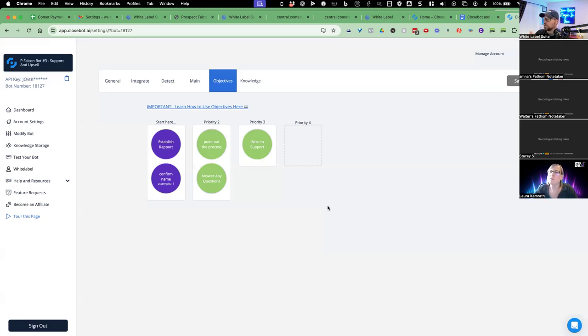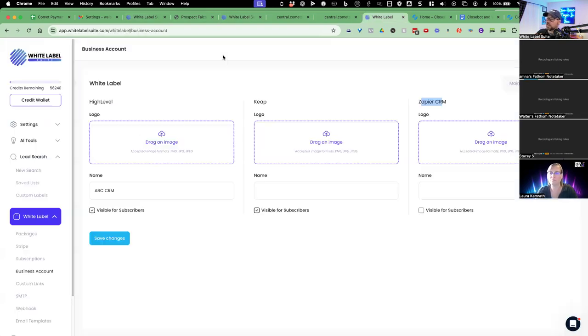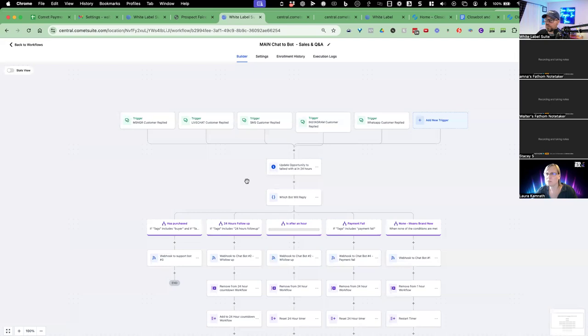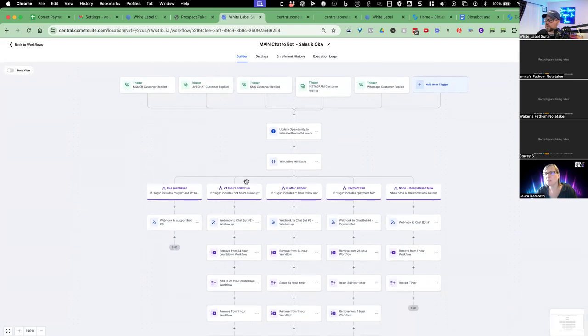All right, cool. So the last piece then is back into GHL and into the automations. Let's go. A couple of different things here. We start with this main one that I showed you before. Everything comes from this automation. And this is what Bryce teaches, with a few extra bits and pieces.